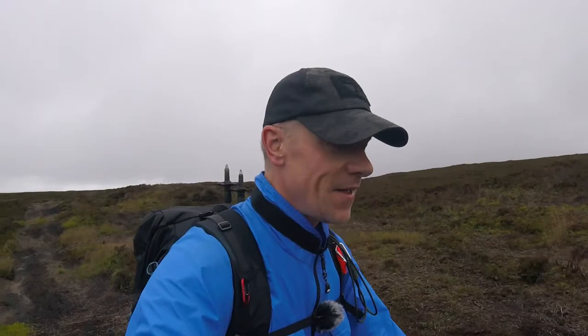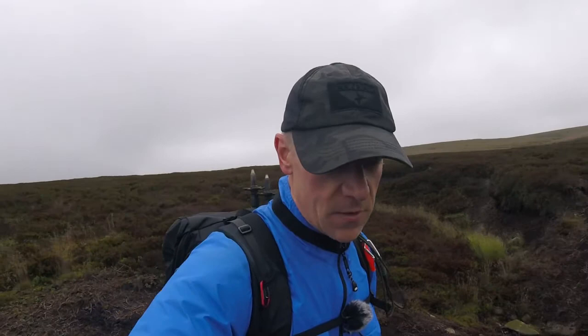Felt hard work, but good, enjoyed it. I just got up to the top and the wind's picked up, and it's a little bit chilly, so I've put my trusty Buffalo windbreak on, made in Sheffield, supporting local industry. This really is a fantastic bit of kit. I absolutely love it.